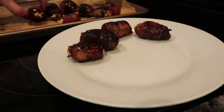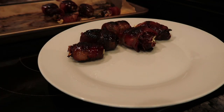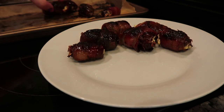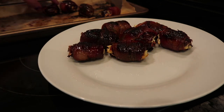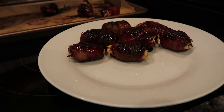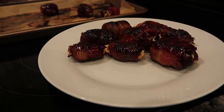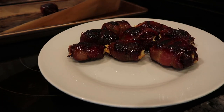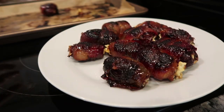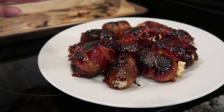I will say that these are super delicious and I loved them, but they were a little too sweet for me, believe it or not. The date is so sweet that the brown sugar kind of pushed it over the edge for me. I think maybe next time I would use one of those spicy pecans, or maybe mix a spice into the cream cheese and then eliminate the brown sugar. And I think that would be a perfect balance of sweet and heat. But otherwise, this was definitely a nice recipe that I know I can tweak a little bit.